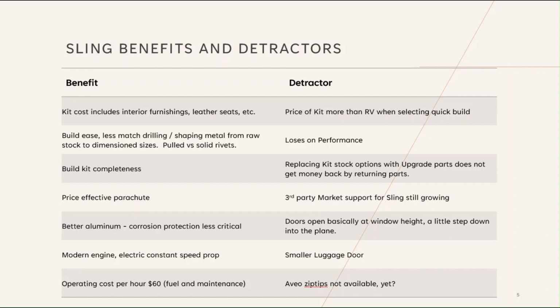Smaller luggage door. We've seen this talked about. And I was a little bit disappointed about the zip tips not being available for Sling, but it is what it is. I've gotten used to the AVO lights that I've got instead, and they are also super cool, and they do the job.